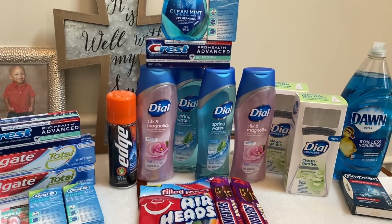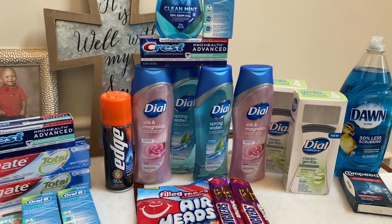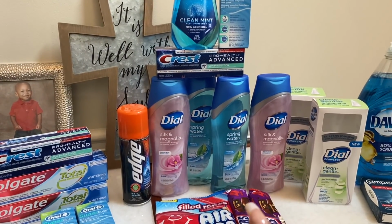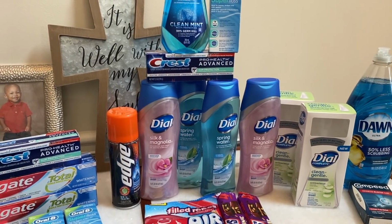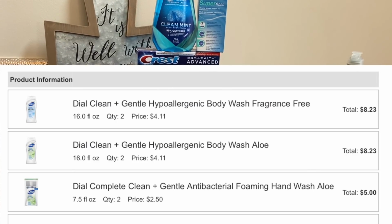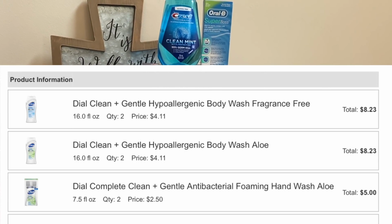So this next transaction did get a little bit wonky, and that is because some of my items that I ordered got canceled out and they got substituted. So I had originally ordered a total of 4 of the Dove Clean and Gentle Body Wash. I had 2 of the Aloe and then 2 of the Fragrance Free and then 2 Dove Clean and Gentle. So let me tell you about the deal that I was going to do. So what I wanted to do is I wanted to pick up 4 of those Dove Clean and Gentle body washes and 2 of the hand soaps because that totals about $21.